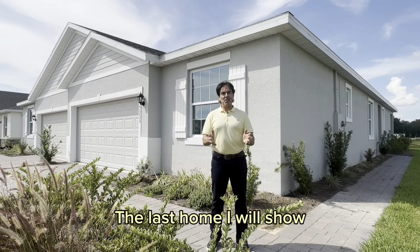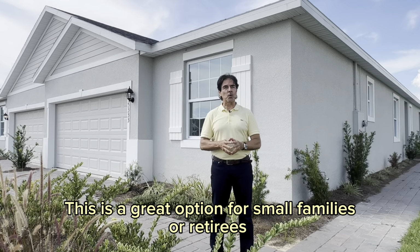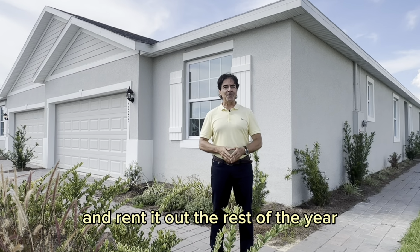The last home I will show you today is a beautiful villa with two bedrooms, one flex room, two bathrooms, and two car garage. This is a great option for small families or retirees to have their permanent residence or use it for the winter vacation and rent it out the rest of the year.